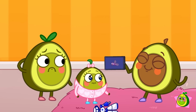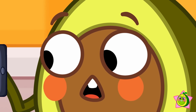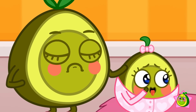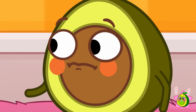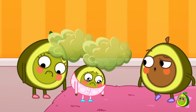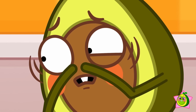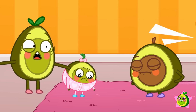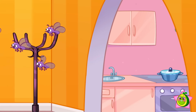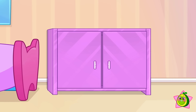Mosquitoes are colorblind. Then how did they find us? Mosquitoes are attracted to smells. If you smell bad, mosquitoes will find you. So take a shower more often. We haven't washed for a long time. Maybe we're stinky. The stronger the smell, the more mosquitoes you attract! They're coming! Run away! Oh, we'll be safe in here!